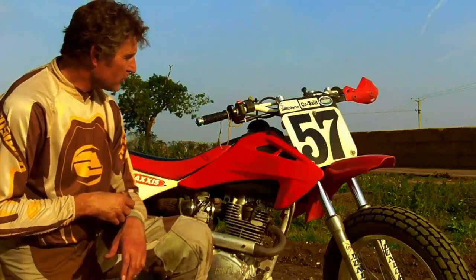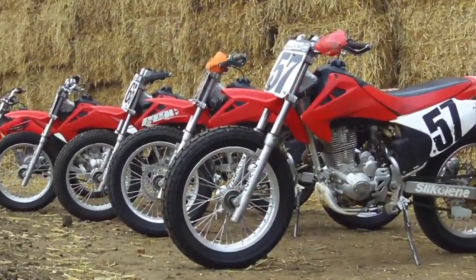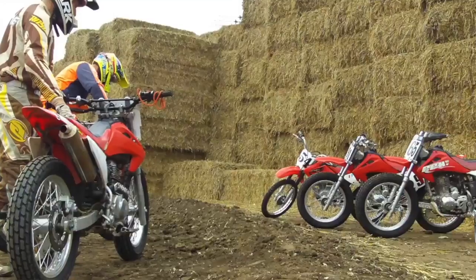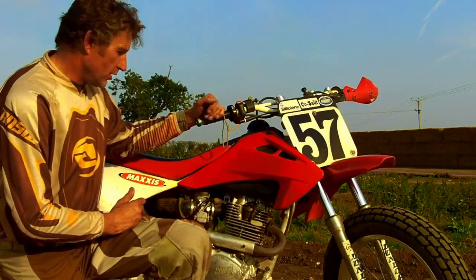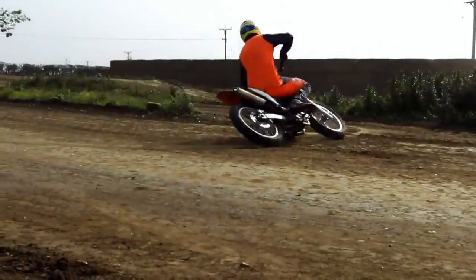The bikes themselves, these are 230cc with the 18 inch flat track tyres on, lowered down specifically for the job. The key thing, there's no front brake. We've got a rear brake, so that works. That's a very important part of the day. And the bikes work perfect for training. They're ideal. They're not super powerful, but again, they're powerful enough to create a really good slide.